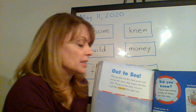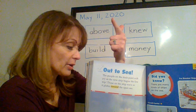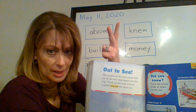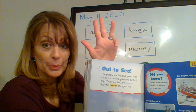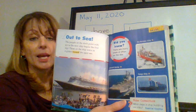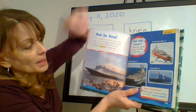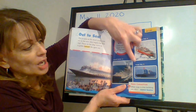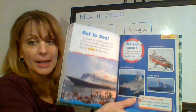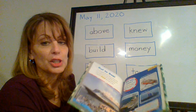So you need to tell me which ship you would like to go on. Where are you going to go? Why do you want to go there? And who are you going to bring with you? So there are 4 pieces of information you need to include and tell me which of these ships. Would you like to go on a cruise ship, an aircraft carrier, a cargo ship, or an icebreaker ship? Take a minute and think about that. I can't wait to read your journals.